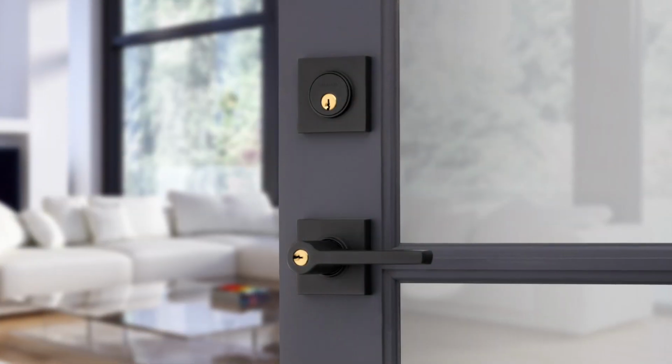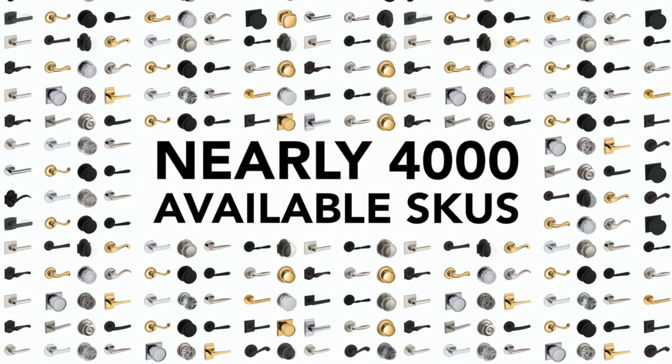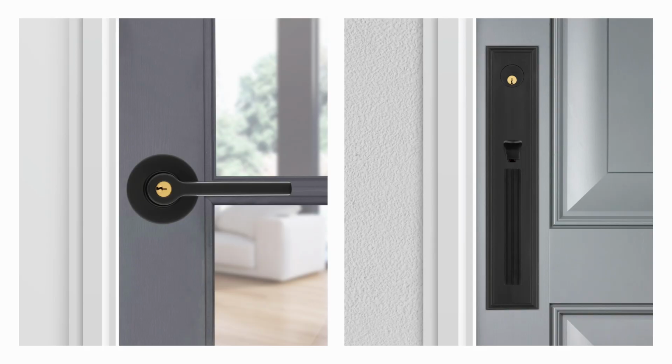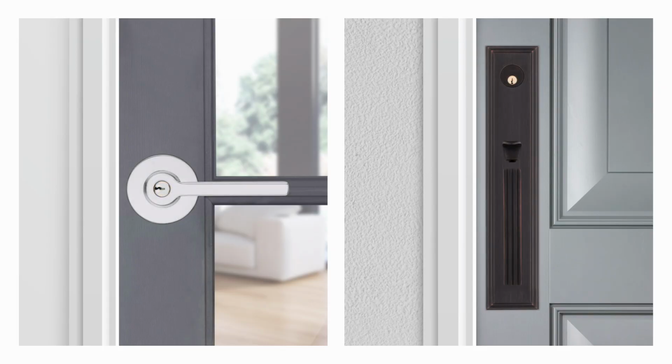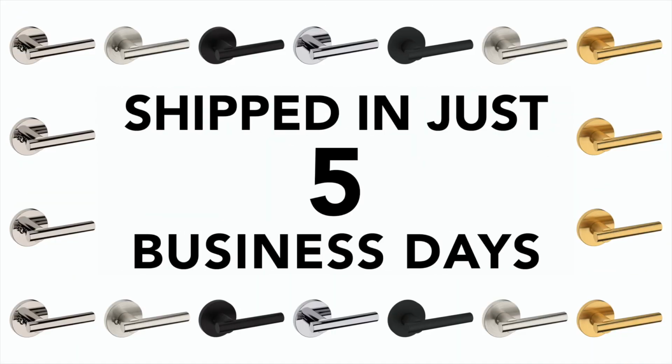QuickShip is designed to expedite shipping of the most popular Baldwin styles, designs, and finishes with nearly 4,000 available SKUs. Choose from your favorite styles and finishes to create the perfect look, and do it with confidence knowing they will be shipped in just 5 business days.